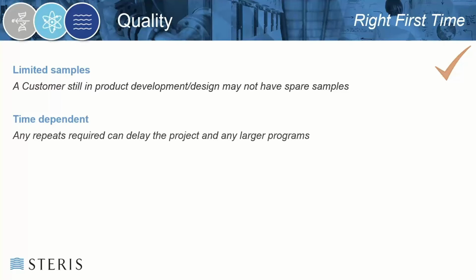But also, a lot of the time, we don't require trial samples. And again, there are exceptions to that. But in most cases, we could get those samples on site and process them straight away to your dose requirement without needing anything extra, and make sure that we have the confidence in achieving that the first time.